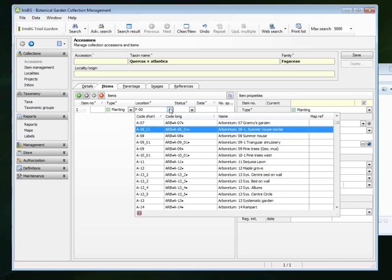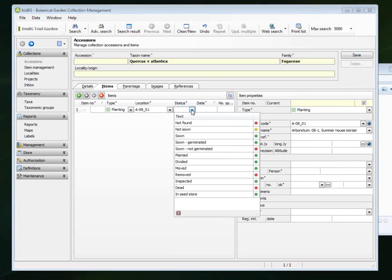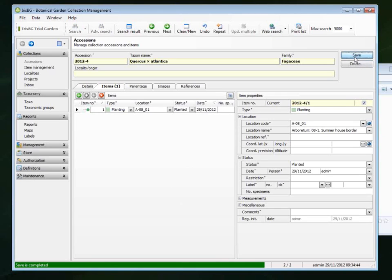A08. So if you know the codes, you can type them. Yeah. So we planted that. Let's say we planted that today. We got it today, so we planted it today. So I can just put in the date separator and then save. Okay, so that is the first plant in.